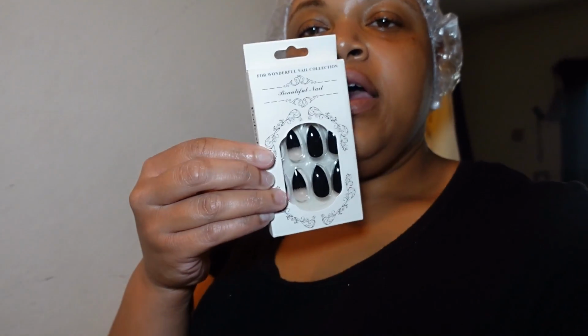So yeah, I'm trying to debate on what nails I'm going to put on. Let me show y'all. I got these from Shein. They have some really good prices on their nails. I do like the black tip. The black tips are my favorite. The last pair that I got from them was a black tip nail. I was in love with those nails. But I put them on, and I think two days later I did a deep clean in the bathroom with bleach and all of that, and it kind of messed up the nails. So, sadness. So I said I'm going to give these a try. I'm also going to eventually reorder some more of those and have them in my collection. But I'm debating if I want to do the black tips or wait on those and just stick with these.